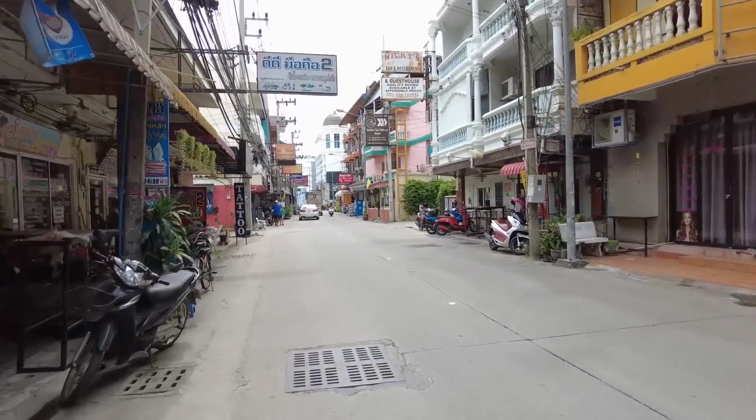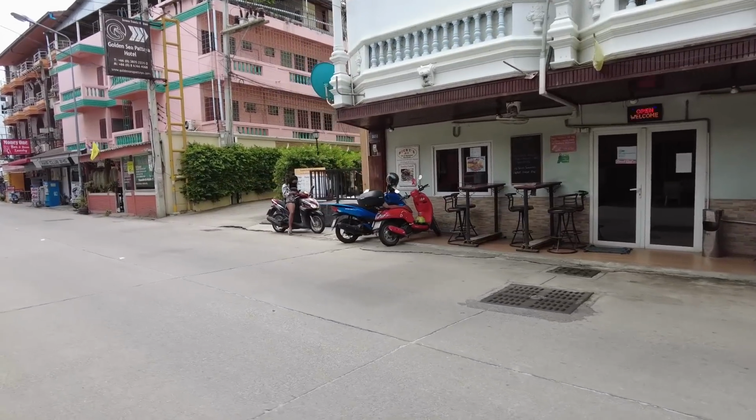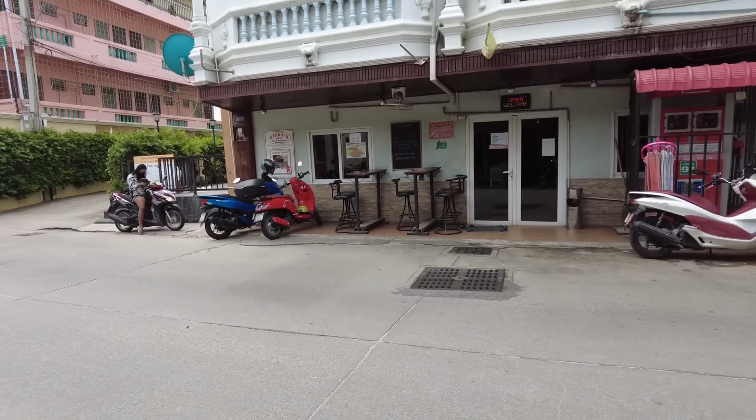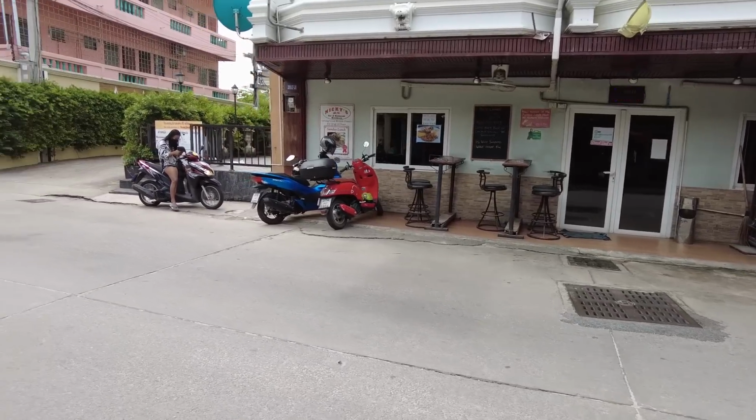And just across the road here, there you go, that's Nicky's. And very, very well respected for their food. Have a very, very good reputation. So if you are looking for some food, go in there. Nicky's, that's a really good place.